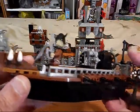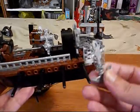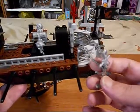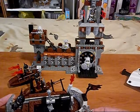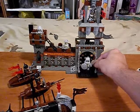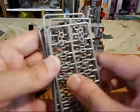In general, but mostly the bricks. My chain is, and we get this chain. Let's see, we got chains on the drawbridge here. That's the only part that uses chains, and our chains come like this.